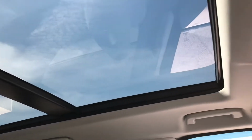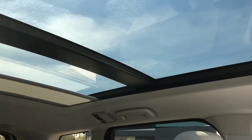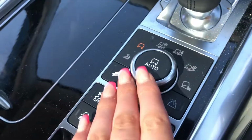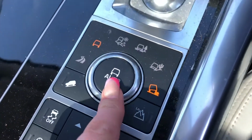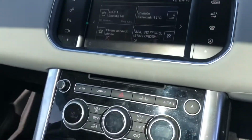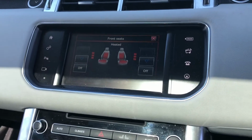A sliding panoramic roof, which is great for letting in more light and is really nice to open on a sunny day, but you can also pull the blind all the way across if you wish. Different driving modes depending on the weather or where you're driving: grass, gravel and snow, mud ruts, sand and rock crawl, or you can push it down for auto. Heated front seats, which are definitely a luxury in winter.